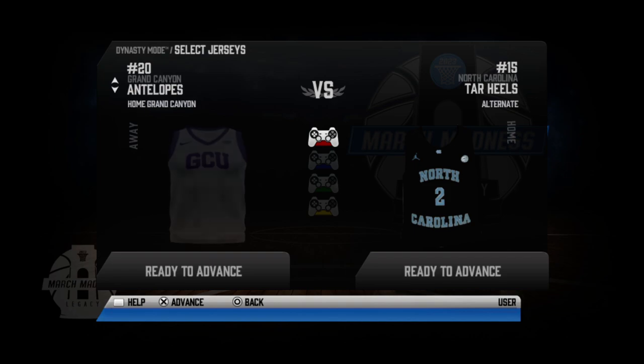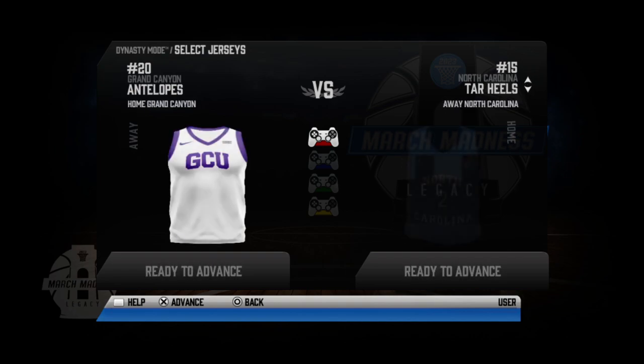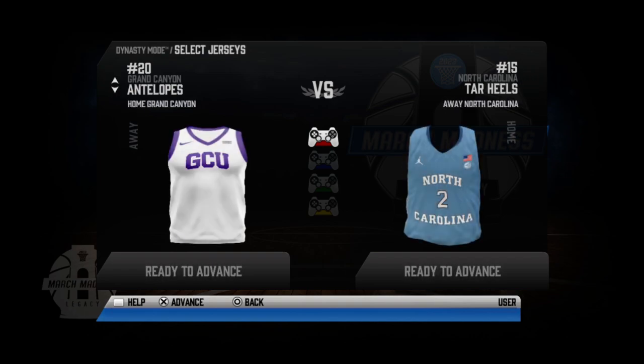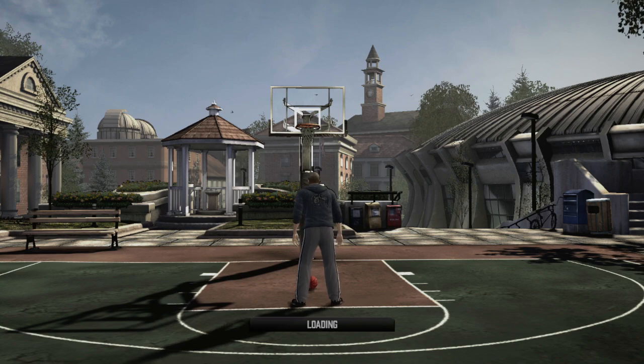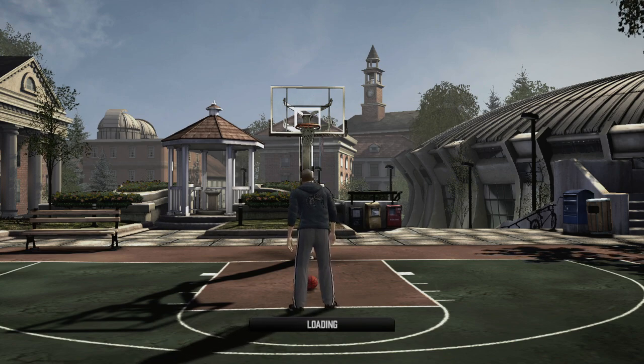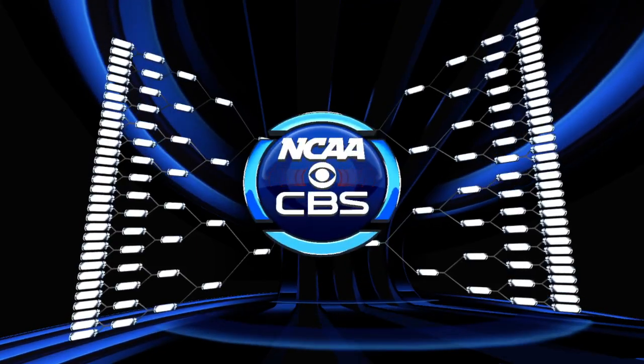Ooh, I kind of want them to be in their all blacks, but no, we got to give them the baby blues. So here we go. GCU and UNC. This is where they have Davis and Bacot still. So it's going to be a very interesting game, but we absolutely dominated Colgate. It was a very fun game. So we'll see if we can do it here.